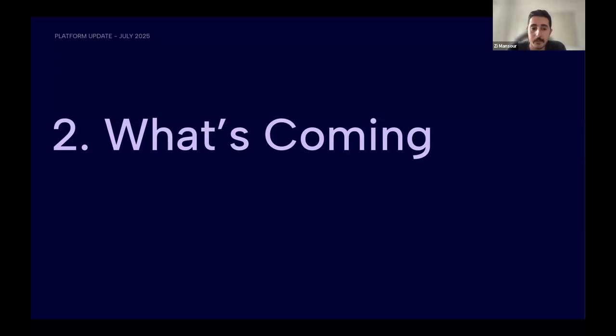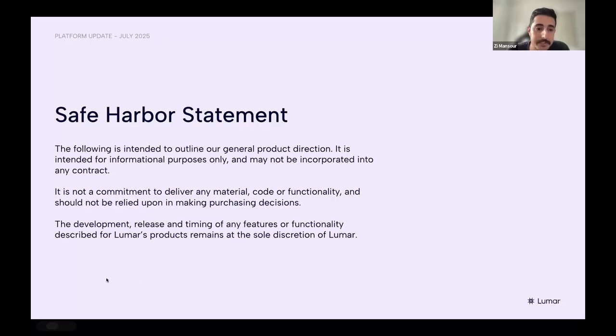I think we're going to start off with a quick safe harbor statement, just to note that some of these things can change. This is the general direction of where we're going. Usually we tend to stick to our roadmap almost 99% of the time. This is just in case some dates change and different things like that. So just bear that in mind.